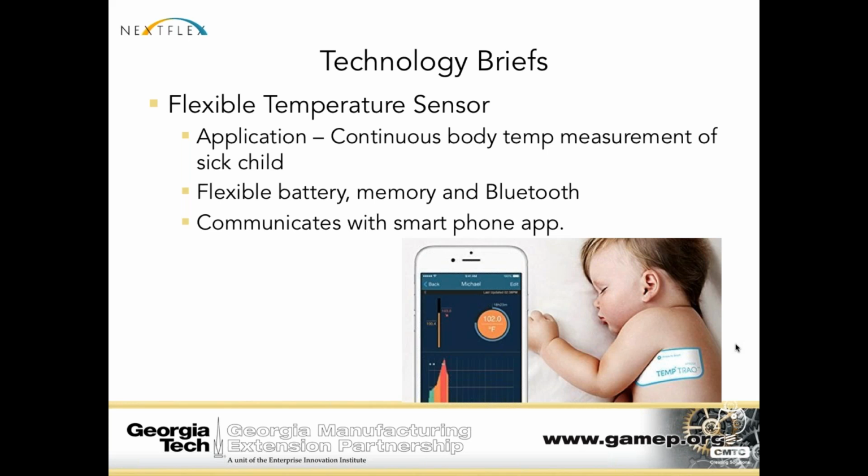The application is, if any of us have had a sick child, you want to know what their temperature is overnight, but you don't want to wake them up at 2 in the morning. You don't want to poke the bear, but you really want to know if they're running a fever. So this has a single-use battery, and it'll continuously monitor the child's temperature and send that information to your smartphone app, and you can set a threshold. So let's say if you want to know if your child's temperature goes above 100 degrees, it'll wake you up. That's the application. You can get this, I want to say, for under $20 off of Amazon.